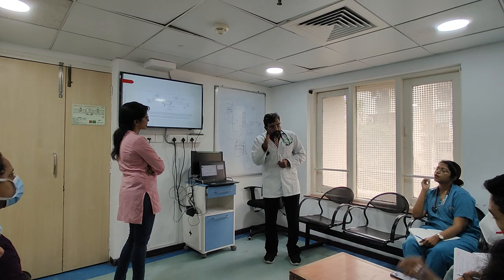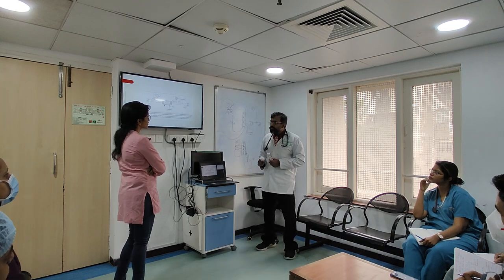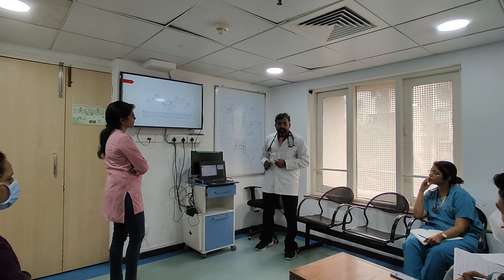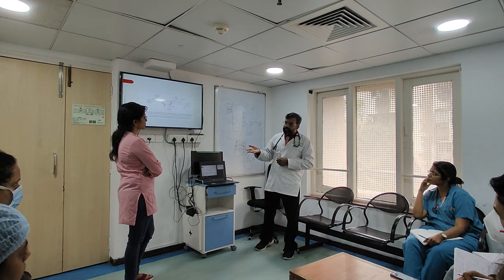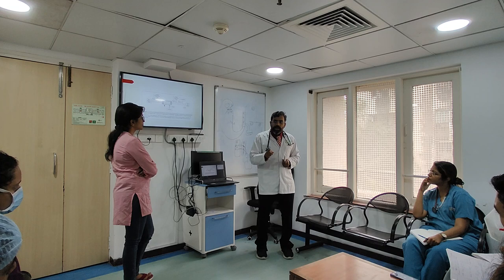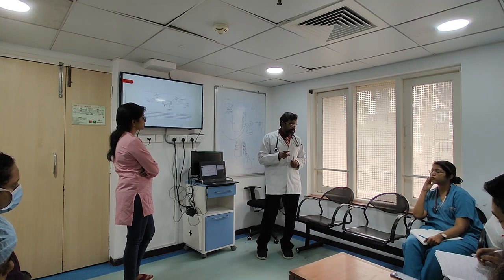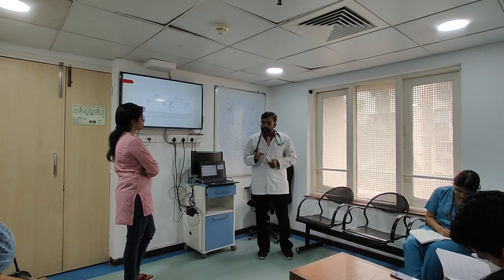Now with so much amount of flow, I will reduce my clotting here, no? Are you understanding? I will reduce my clotting here. So when I'm doing CVVH, if I give pre-filter fluid, it may help to increase my convection, and at the same time it will also help to reduce my clotting.